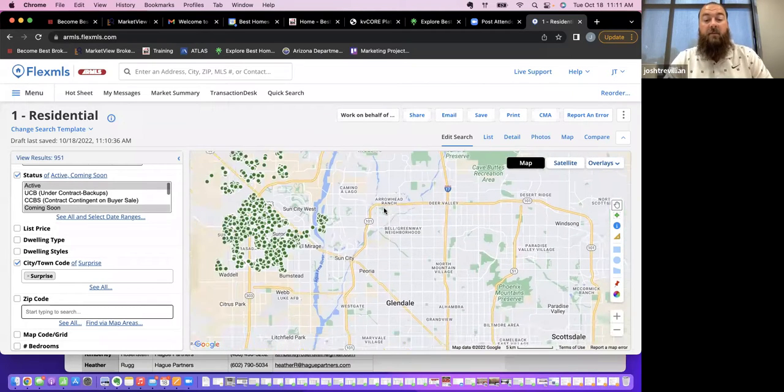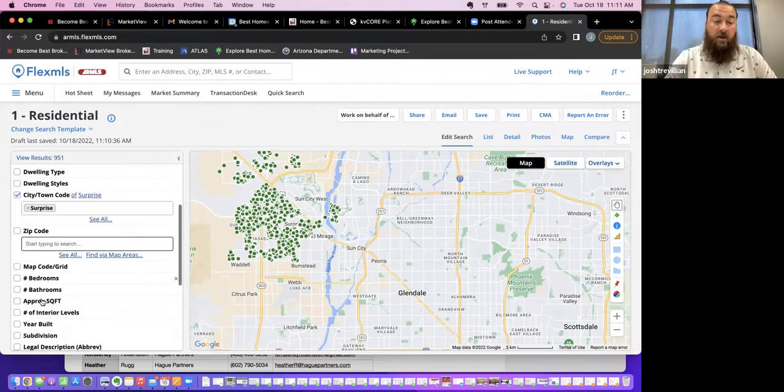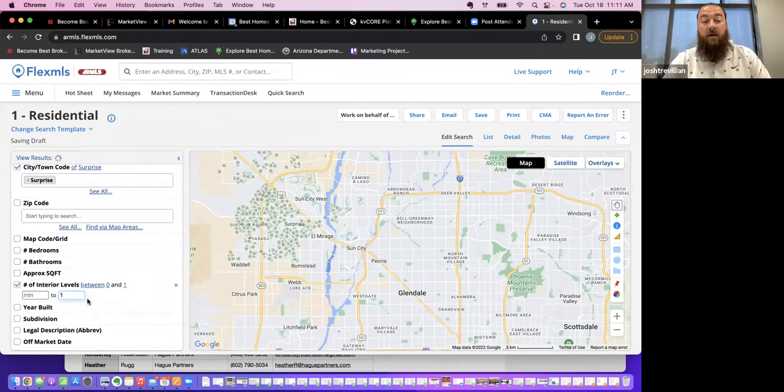So if you meet people like this, you can search a certain zip code, or they have to be in a zip code for a school. You can do zip code, or you can search school code. There are a lot of different ways that you can search, and the bedrooms, bathrooms, square foot, interior levels. I get asked a lot about the number of interior levels. If you're looking for a single story, put max one here. That will show us all the single story homes.